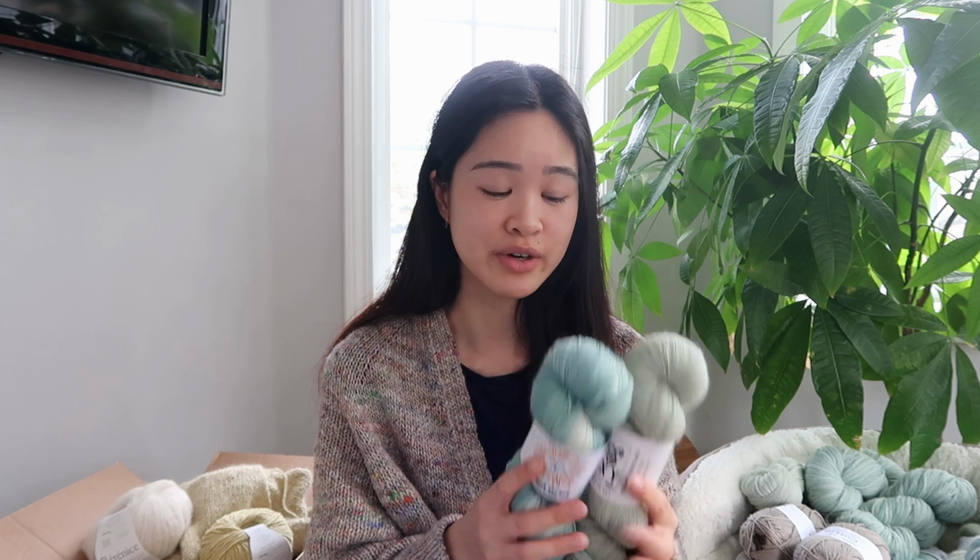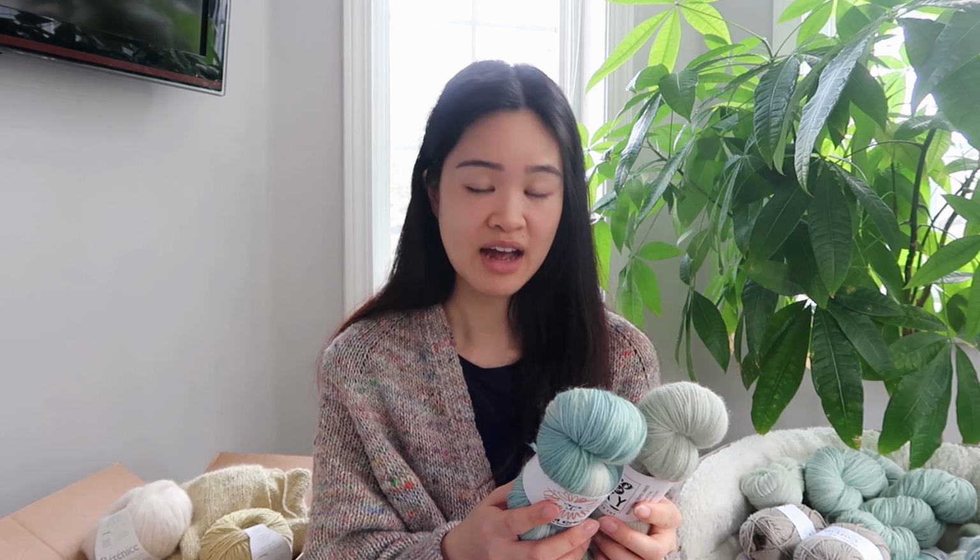This one is a Leo and Roxy, I don't know what this is called, like the 80-20 yarn or something like that, in the color Dew. And now we're kind of jumping into planned knits territory, but I believe I'll be knitting this maybe in the summertime when I get my test knits done and I have a little bit more free time. So yeah, this will be my summer knit. Even though it's a hoodie, I'll probably be done by fall anyway, so yeah.